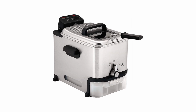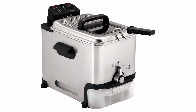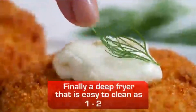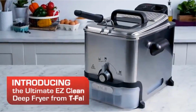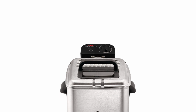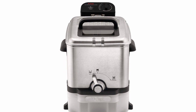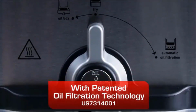T-fal FR8000 Oil Filtration Ultimate Clean Immersion Deep Fryer. This powerful deep fryer with 1700 watts and a 3.5-liter capacity can easily cater for a large family, and it has so many handy features that make it one of the best fryers on the market. It is a tough cooking machine as the pot is made from non-stick brushed stainless steel and the basket is made from stainless steel mesh.